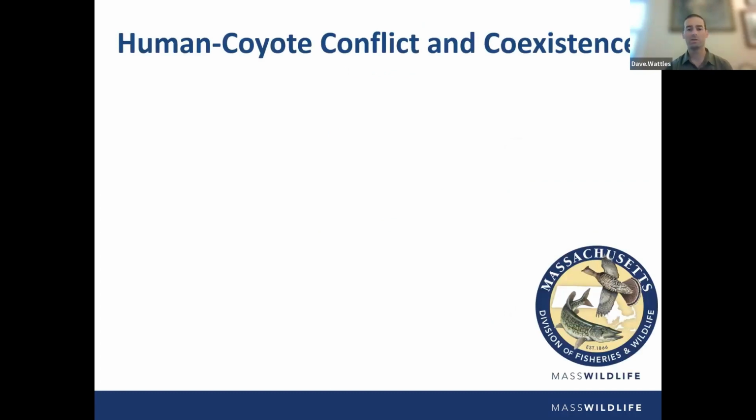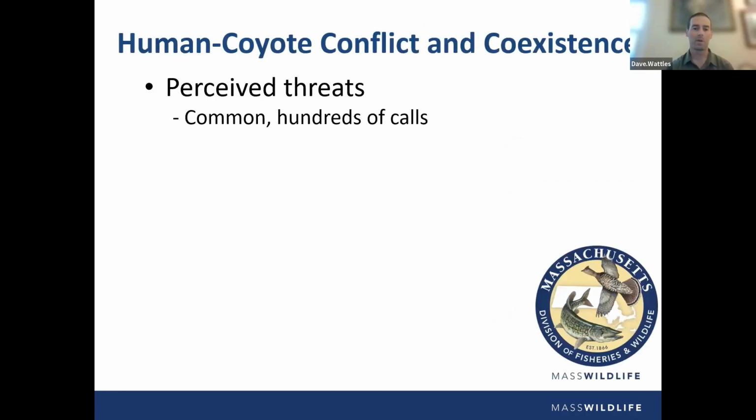Unfortunately, coyotes are a species that causes conflict with people. The vast majority of the conflict is from perceived threats. This is where the mere presence of a coyote in someone's neighborhood or yard is a threat to them. And this is a very common perception that people have in Massachusetts. And we receive hundreds of calls like this every single year.